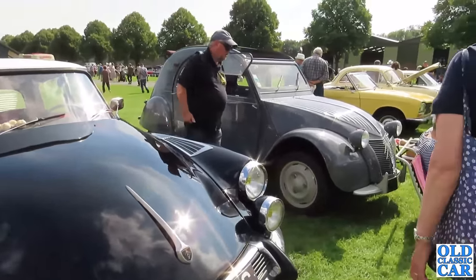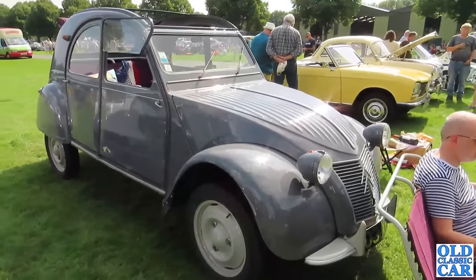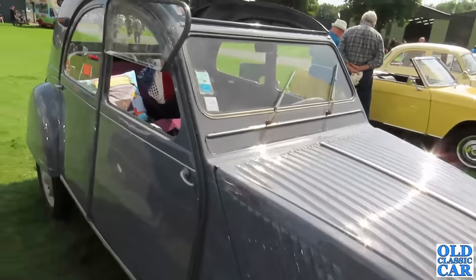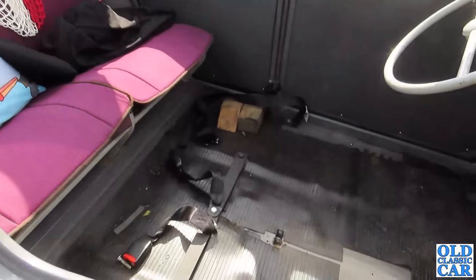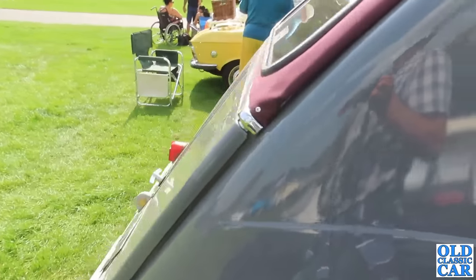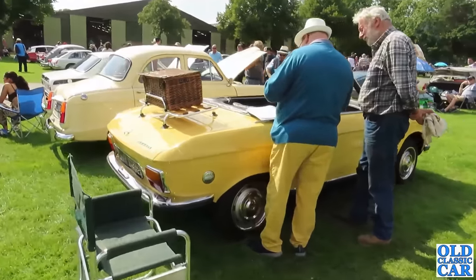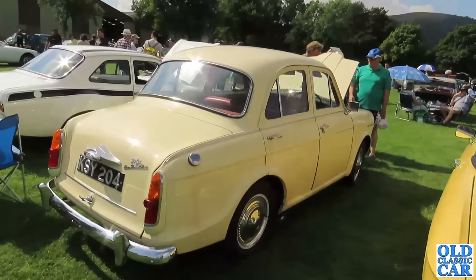YY477. And there's the Ripple Bonnet 2CV. Seat out. You can whiz the seat out in a matter of moments. Just clip onto the floor brackets in there. I looked in and I thought, gosh. And the Peugeot 304 Cabriolet. Very swish little car, very elegant, understated, stylish cars, I think.